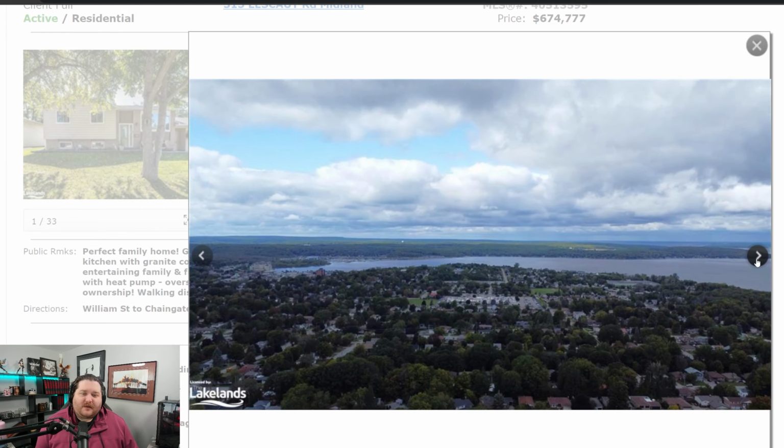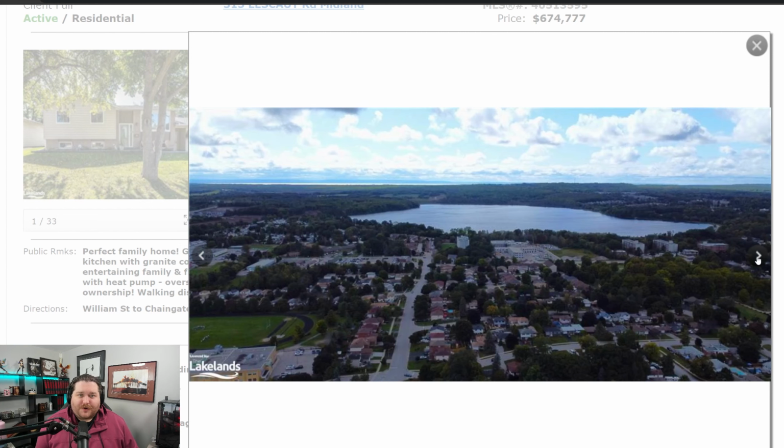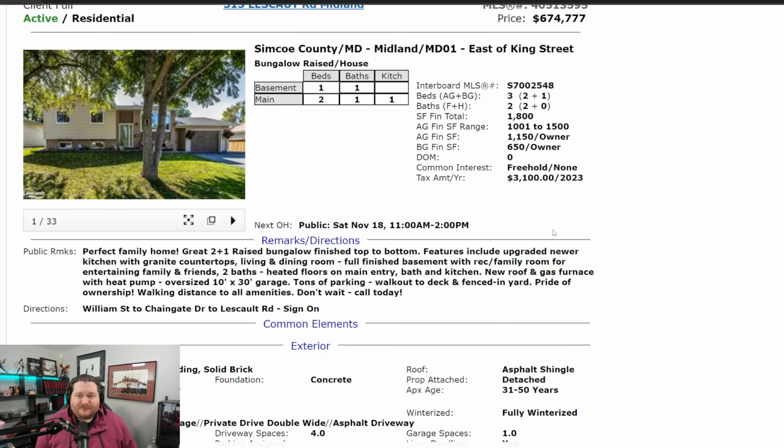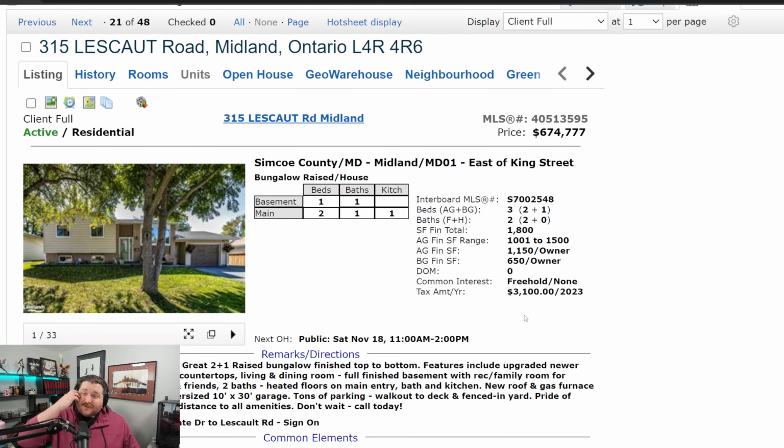Now, I don't know Midland well enough to tell you exactly where the house is in relation to this. Just know you're very close to the water at all times. You're very close to downtown Midland. That's a school right there. But yeah, that's 315 Lescault Road in Midland. 674,777 seems more than reasonable to me. If anything, maybe a little on the low side.